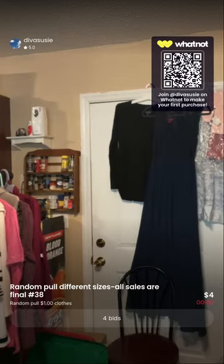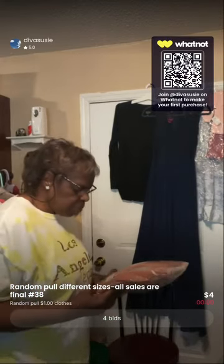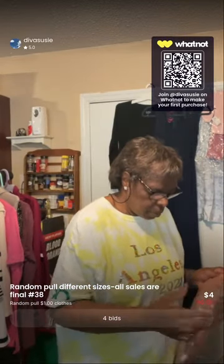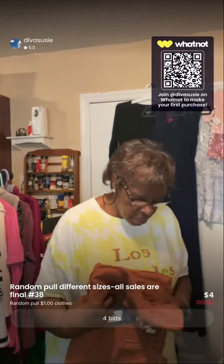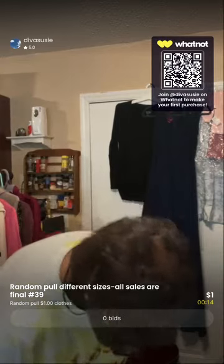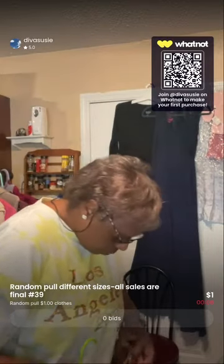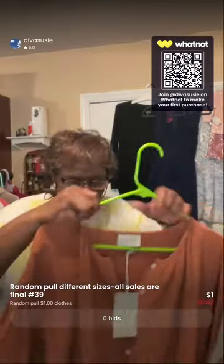Let me see what else I got over here. I forgot all about this. I haven't shown this. This is a University Thread, extra large. This is a maxi dress. Let me put it on the clothes hanger. I started that before I was ready. Put this on the clothes hanger. I'll restart it. Anyway, this is a maxi dress.